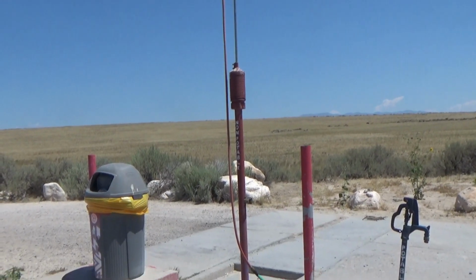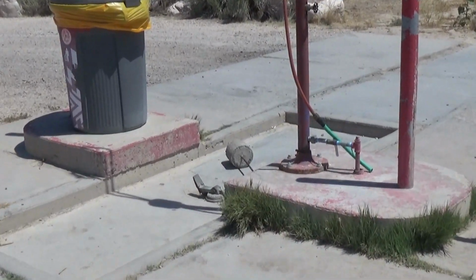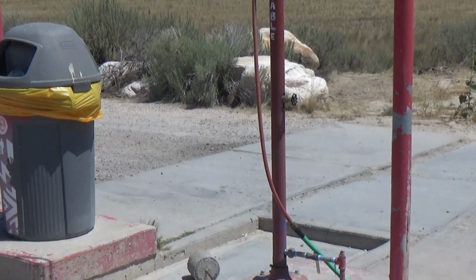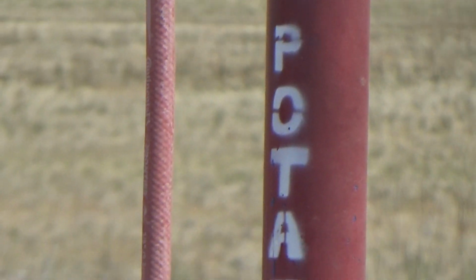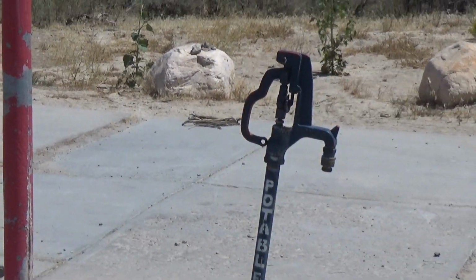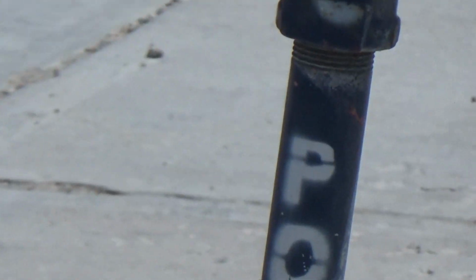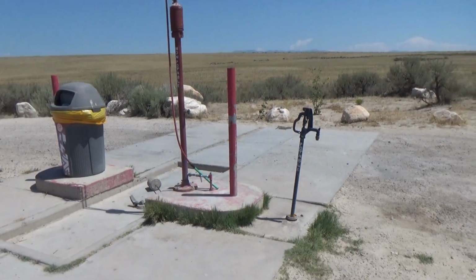Well, let me make one correction. I stopped by the dump station here, and it does say on here non-potable water, and then this faucet here says potable. So there is a place where you can get fresh water if you need it.